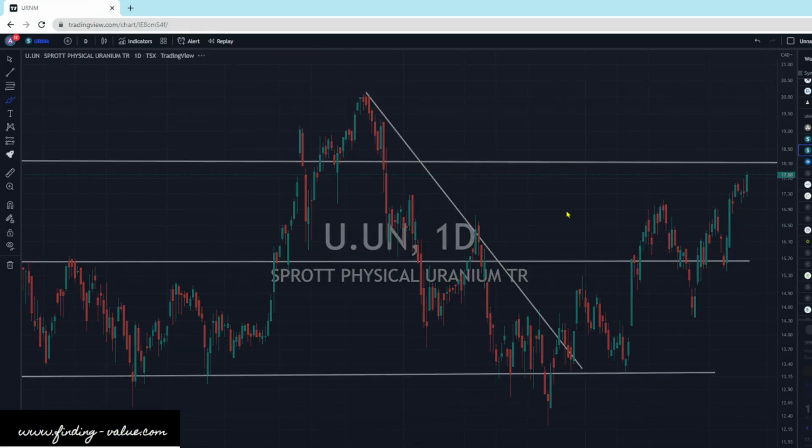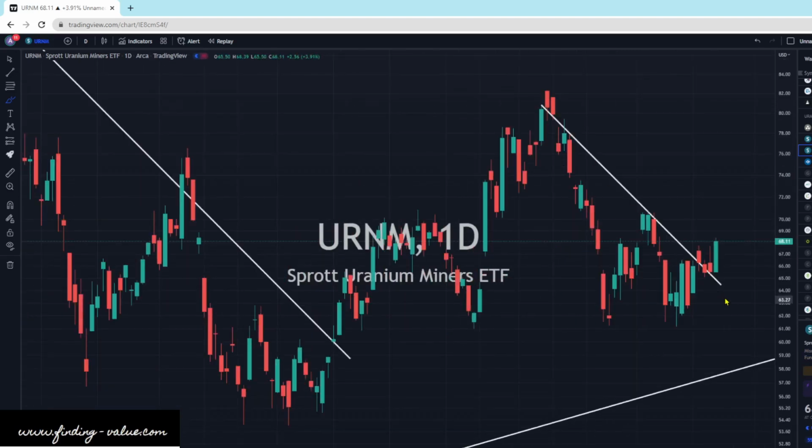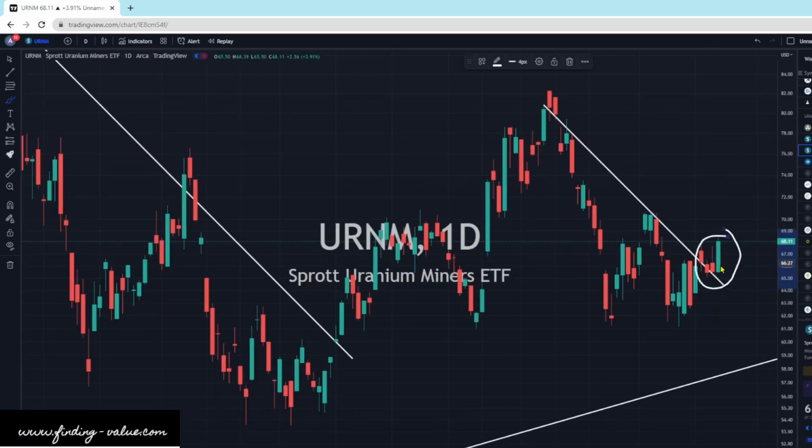When we look at URNM, again, good, solid finish here, 3.91%. We are breaking this little downtrend line, and we're getting some good buying pressure. That is a bullish engulfing. That usually means we got some good buying momentum behind us. I think we are good to get a little bit of a run here.